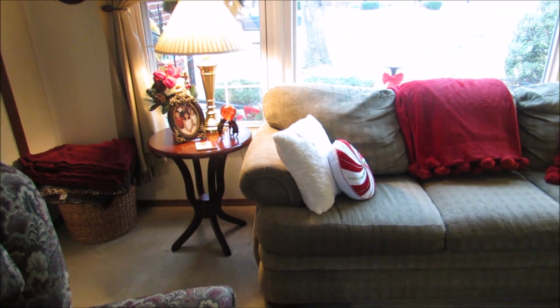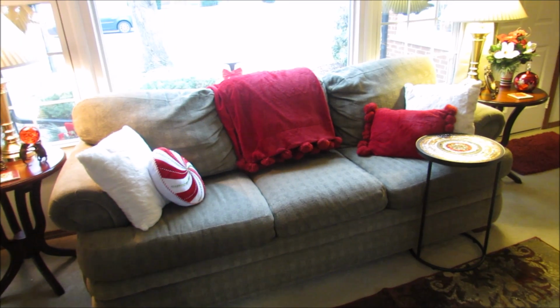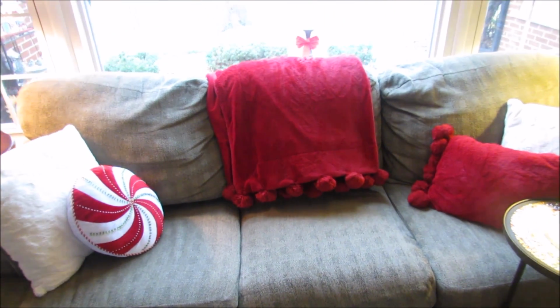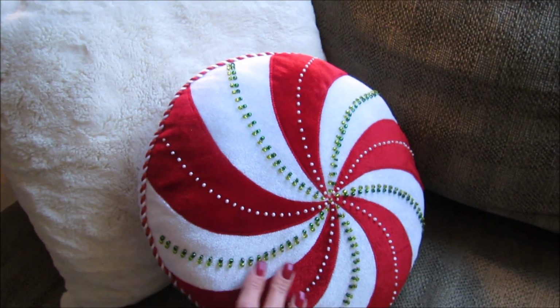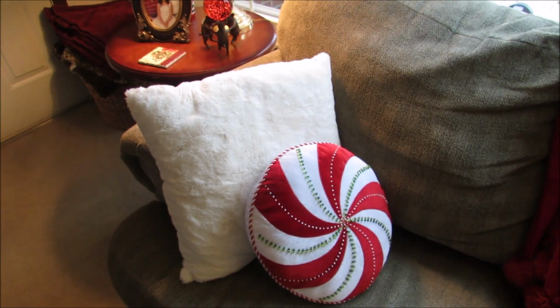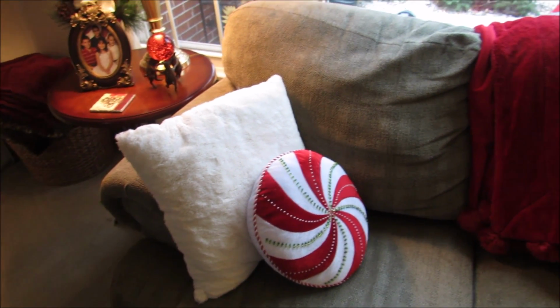And this is the other side of the room that we like to hang out in. The den, I guess you would call it. I know this blanket is from Pier 1 because I have the same one. It's really pretty. Soft blanket. Really cute pillow. Is this from Pier 1 as well? No, I got that off the internet. It was a $10 pillow. Oh wow. I was just looking for something that had a peppermint pattern to it, you know. I like that. So that was perfect.